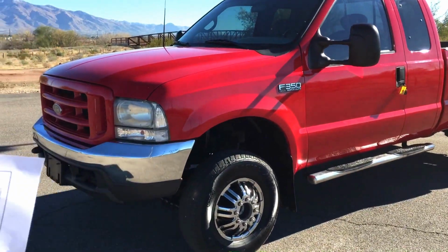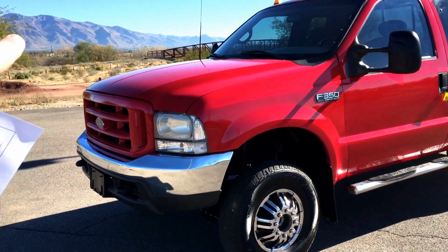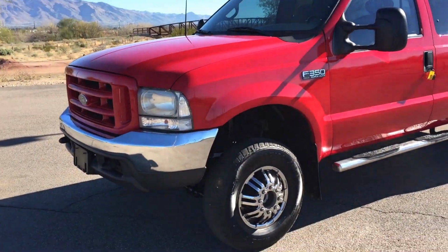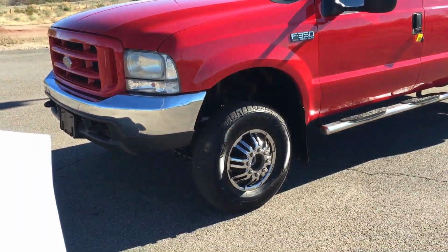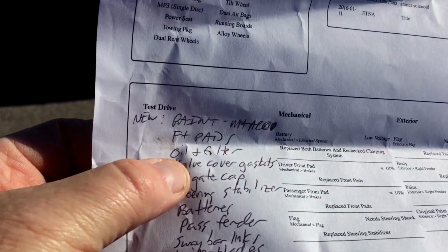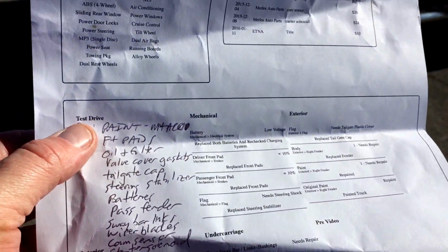If you'll look in the before pictures, there'll be 4 pictures before it left Kansas City. The passenger fender has been replaced. There's some dents on it. The fenders are so cheap that we just bought one and put it on. Anyway, that happened, and it also got a tailgate cap on the tailgate. You'll see that's missing in the pictures also.